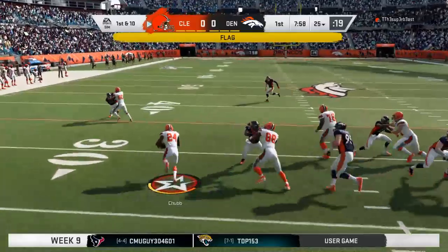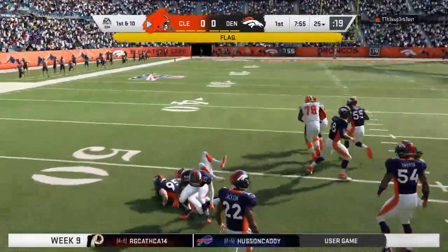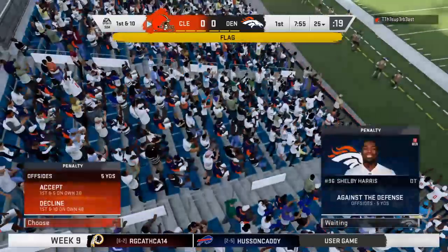Now the third leading rusher among rookies last year, it's Nick Chubb. And they work this well upfield across the 45.